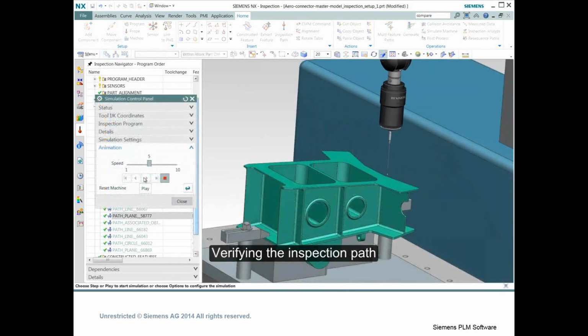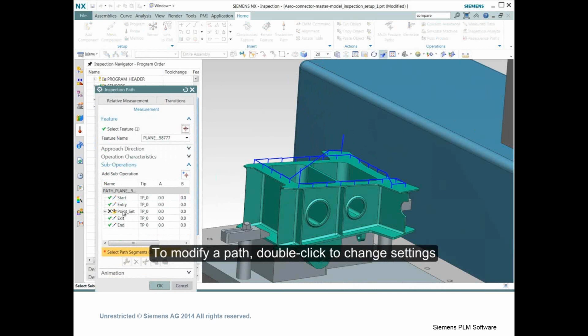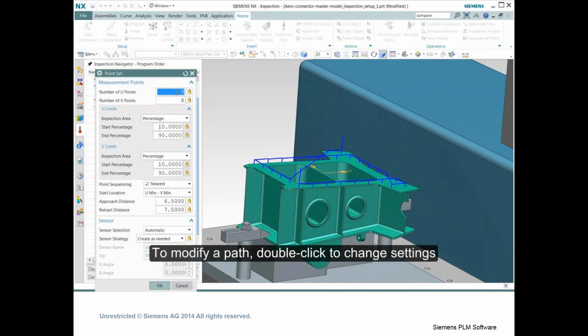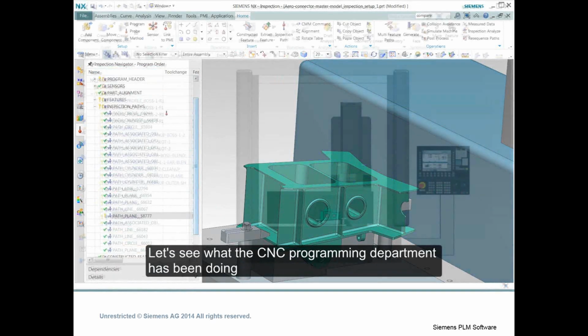We verify the inspection paths of our part with simulation, and to modify a path we simply double click to change any of the settings. Here we'll look at the point set and change them from 8 points to a 6x6 grid. Fast and easy programming at NX CMM.